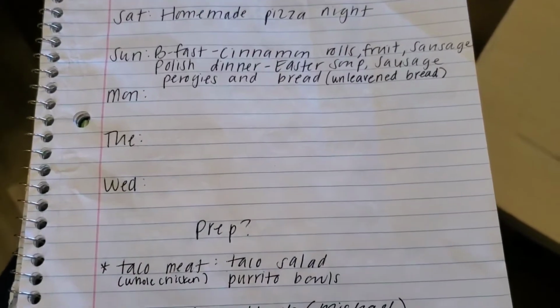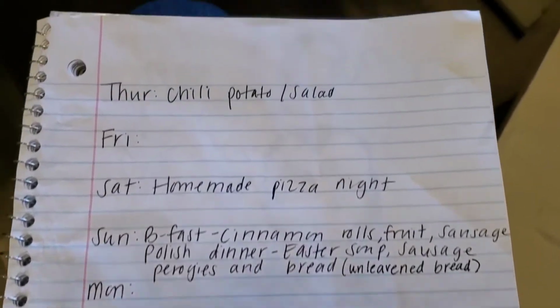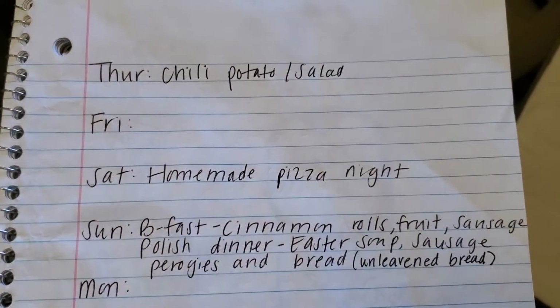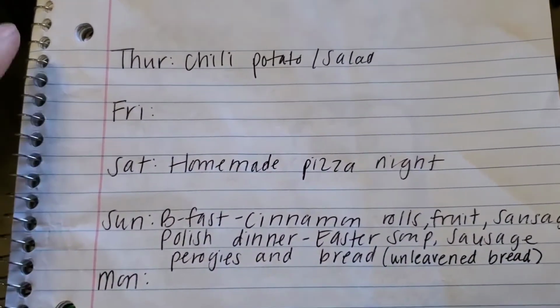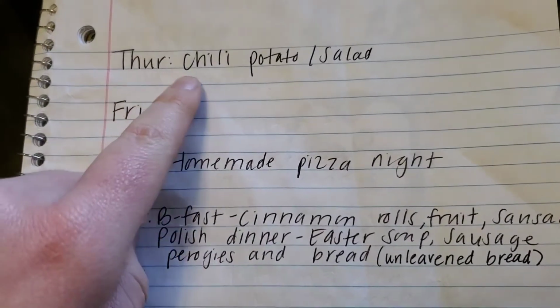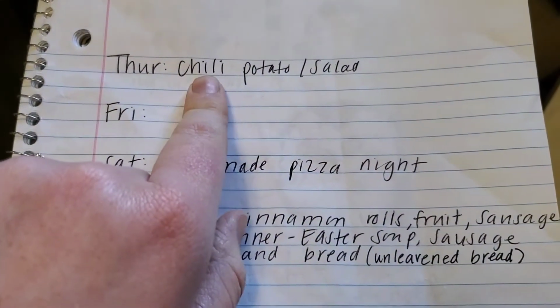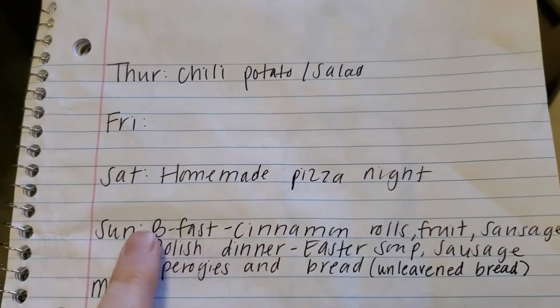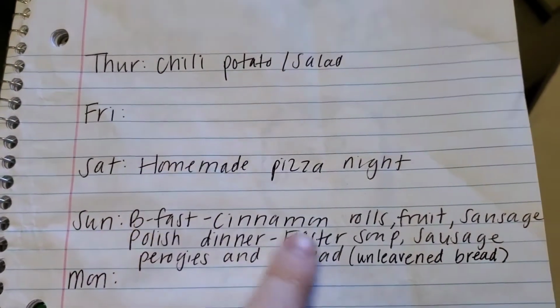And as you can see, there are a lot of empty days. So really quick, I'm gonna go over the days that I did fill in, and then I'll explain why I have so many empty days. So today, Thursday, we're just gonna pull some chili out of the freezer and have chili, potatoes, and salad. On Saturday, as always, homemade pizza night.